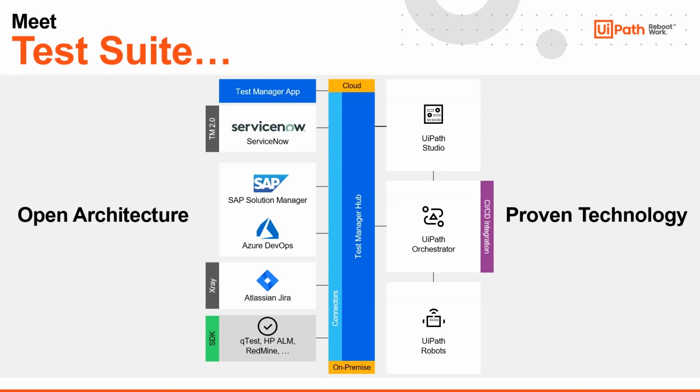So we created a product called Test Manager, which acts like a bridge between the world of UiPath and the world of test management, or the agile world today, right? Whatever ALM tool or DevOps tool chain that you're using today, Test Manager can essentially integrate with it, right? So what is the difference? Test Manager has its own capabilities as well.